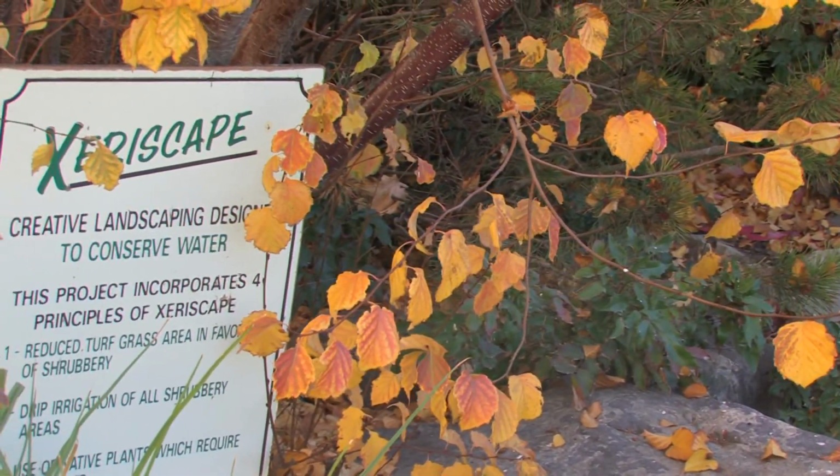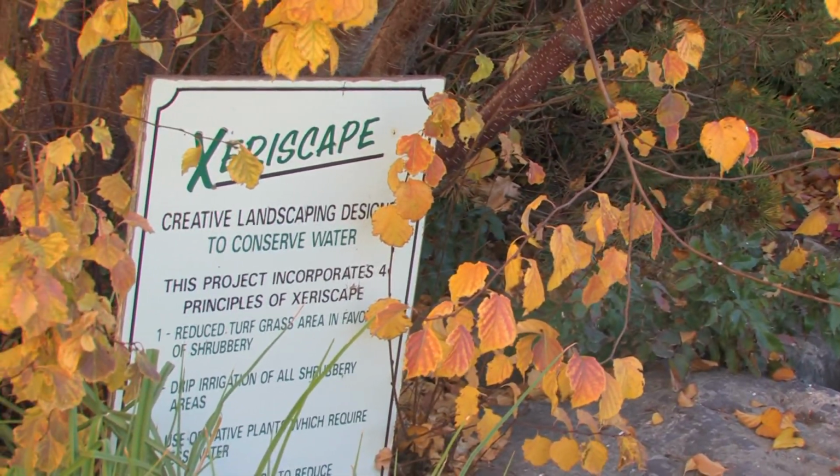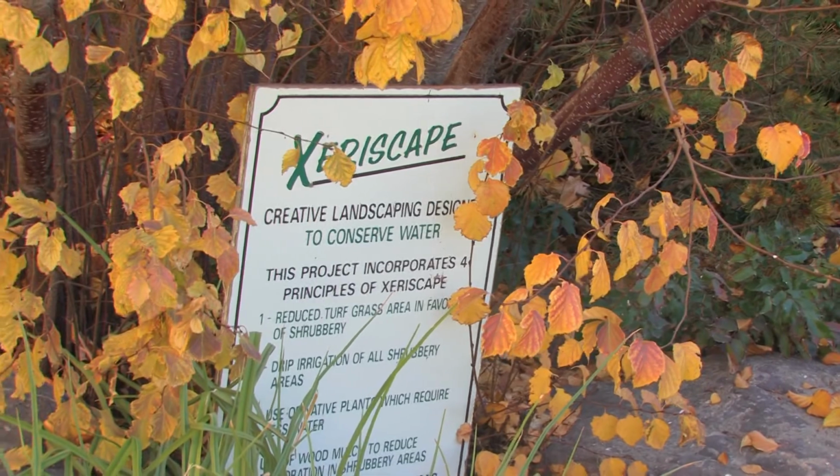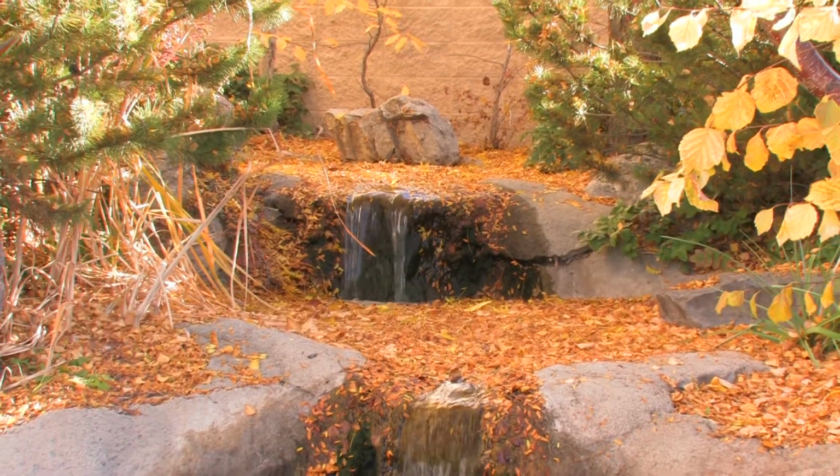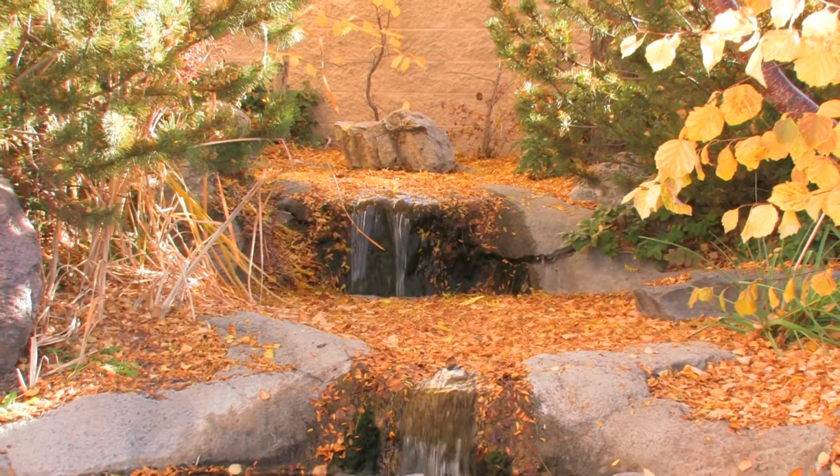Xeriscape is a unique way to landscape that can save water, time, and energy. A major part of getting a xeriscape landscape is planning and design. It's important that you give some careful consideration to the area you're going to landscape.